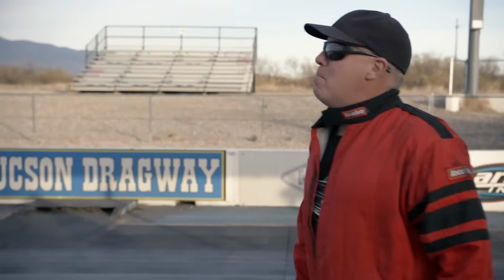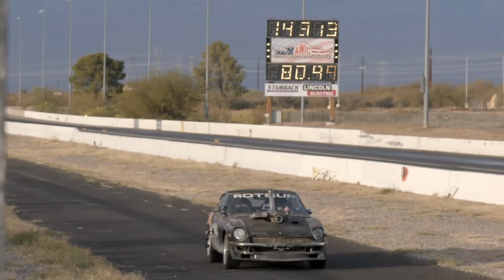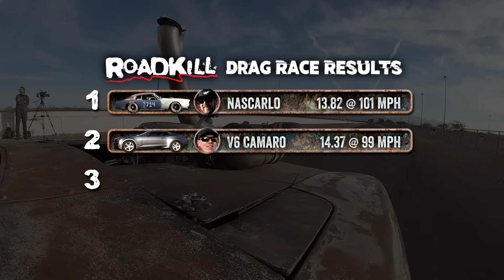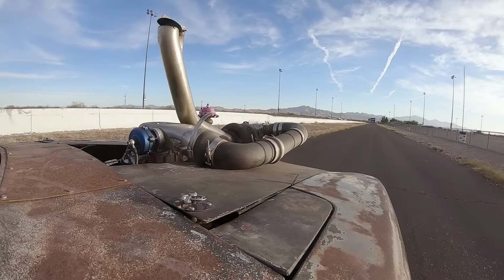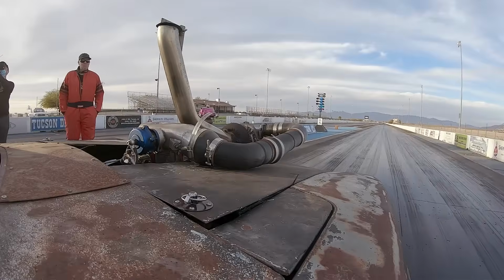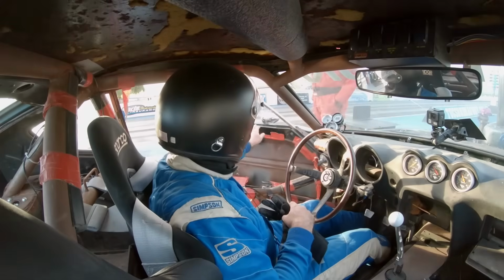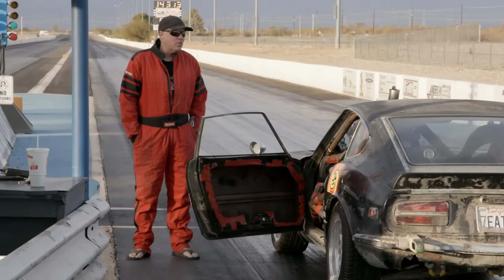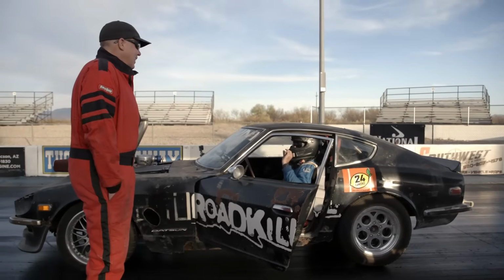So the Rodson on a miserable pass goes 14:31 at 80 miles an hour. Technically, 6/100ths quicker than the Camaro rental car. Roadkill is victorious once again. We're smoking and leaking, so I think that's probably the end of our fun here today at the drag strip. It's pouring smoke. That was not that good, but you did beat the rental Camaro. For a brief moment, it gave me a little taste of victory, man, I tell you.